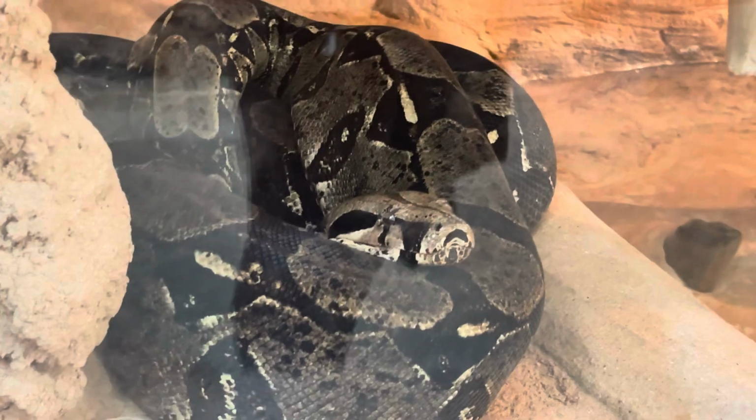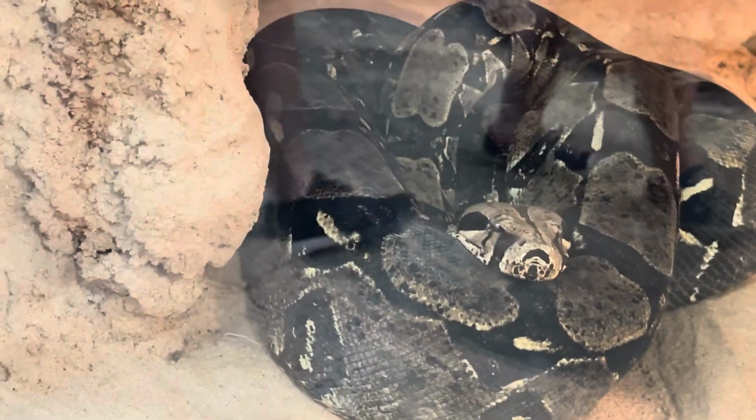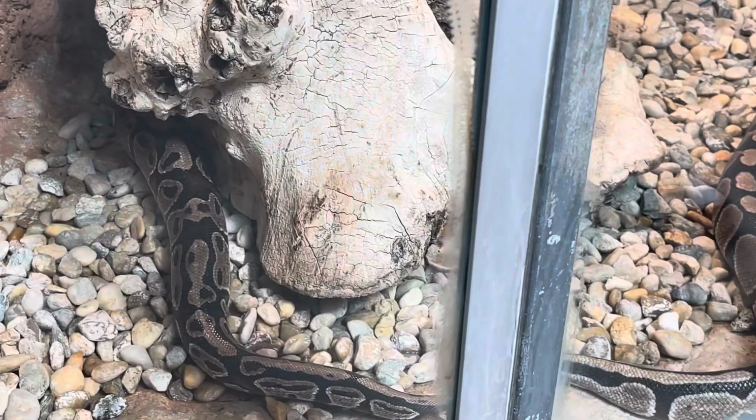Observing the reptiles at the Palmyre Zoo can be a fascinating experience. The zoo houses a variety of reptile species, each with unique behaviors and characteristics. Here are some tips and insights to enhance your visit.